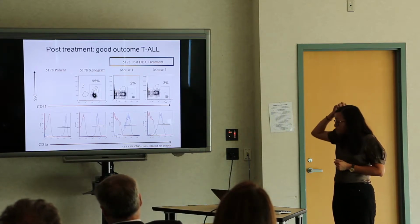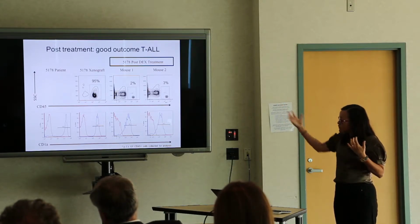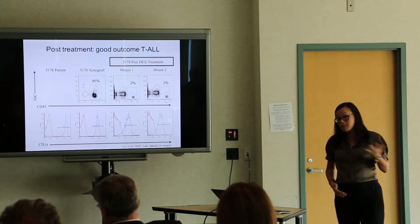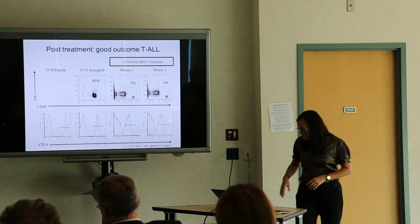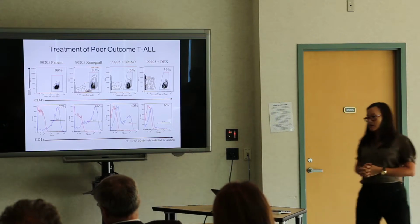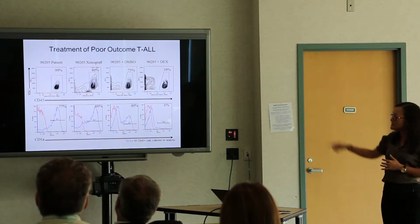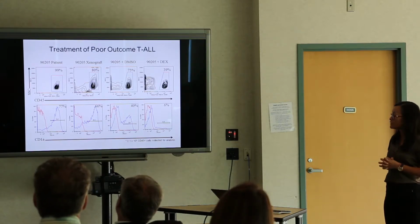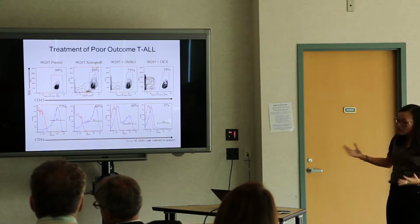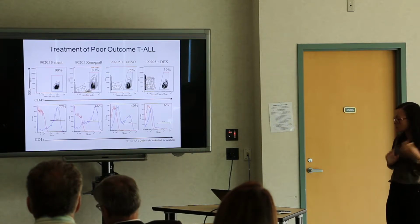And so in this good, low risk TALL, you get very good drug response, and the few cells that are remaining are the CD1A positive T-lymphoblastic leukemia cells. But for those patients who didn't respond or relapsed quickly or had a bad outcome, we could also model that disease, and it would engraft actually quite successfully in these NSG mice, and you can give them all the drugs and they would mimic the human disease. They don't respond and they get sick very quickly.